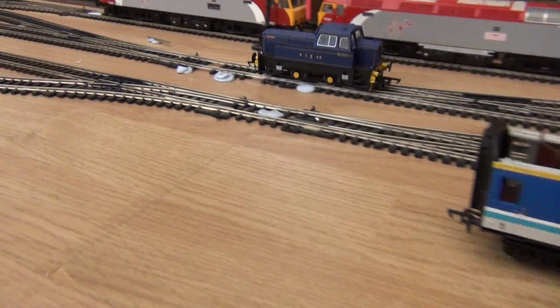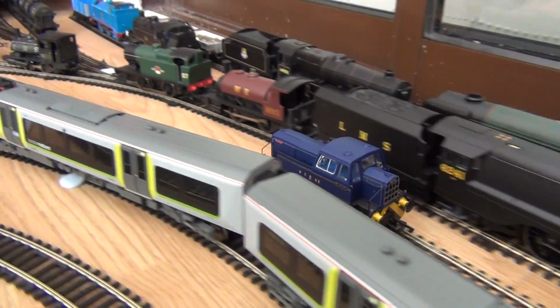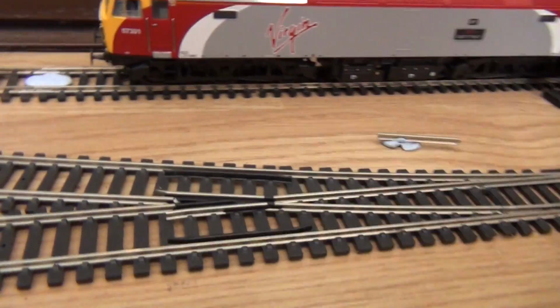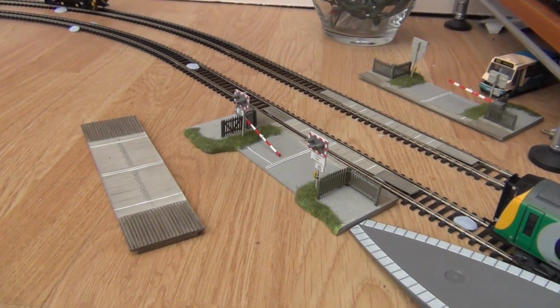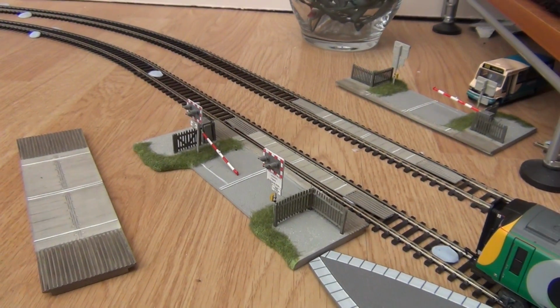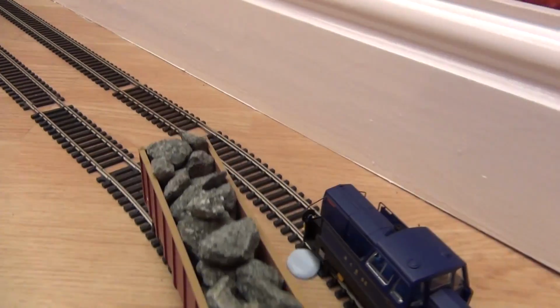Well, there's that coach I still need to work on. Oh, yeah, it just about coped with the Hornby Express points. Bear in mind, those points have a massive dead zone, so they are killers. The level crossing is in pieces because I've been cleaning the track. Hey, come back. We're talking about you.